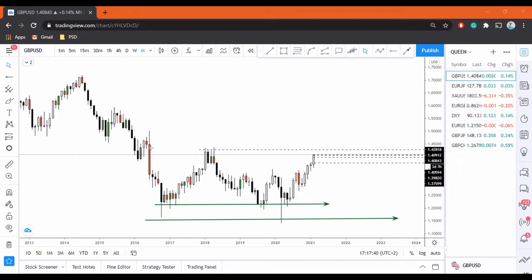Like for example, this area right here with a very strong trend going on, right? If you look at this, there's a very strong trend. And then when price reached this area, it created a low, and then price came to create a high. So this is how you know a high was created.